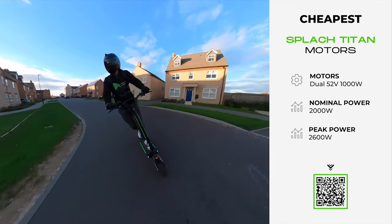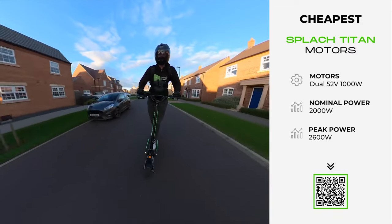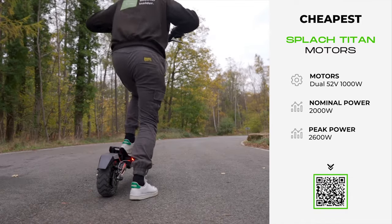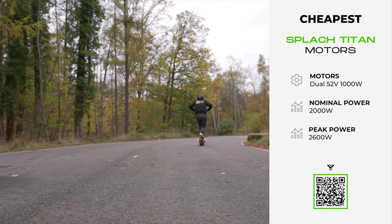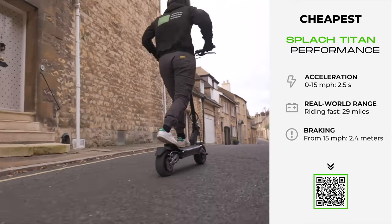Like a cheetah blazing across the Serengeti, the Titan zooms from 0 to 15 miles per hour in a fizzing 2.5 seconds. And reaches 25 miles per hour in 4.9 seconds. It's savagely fast, and it gets faster once in motion too.